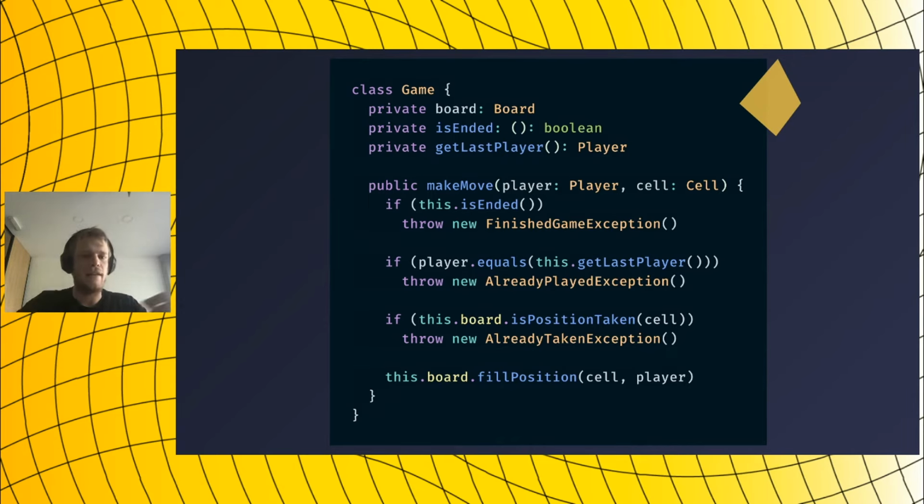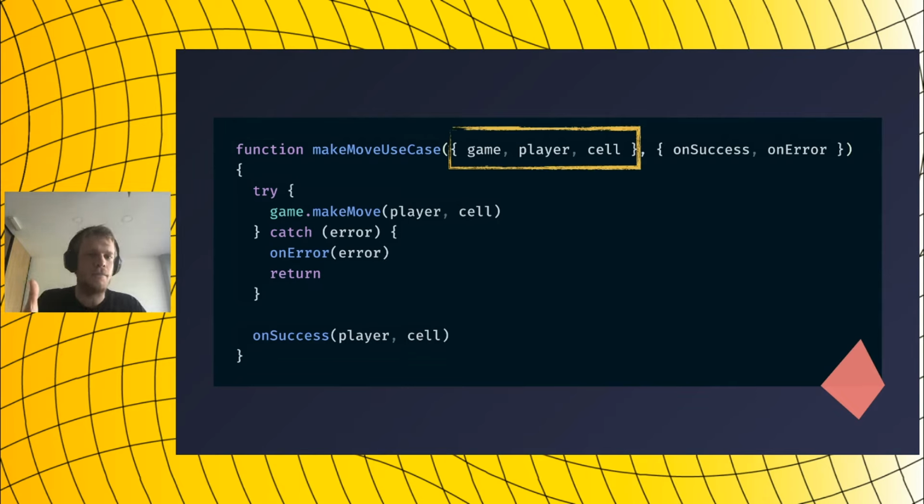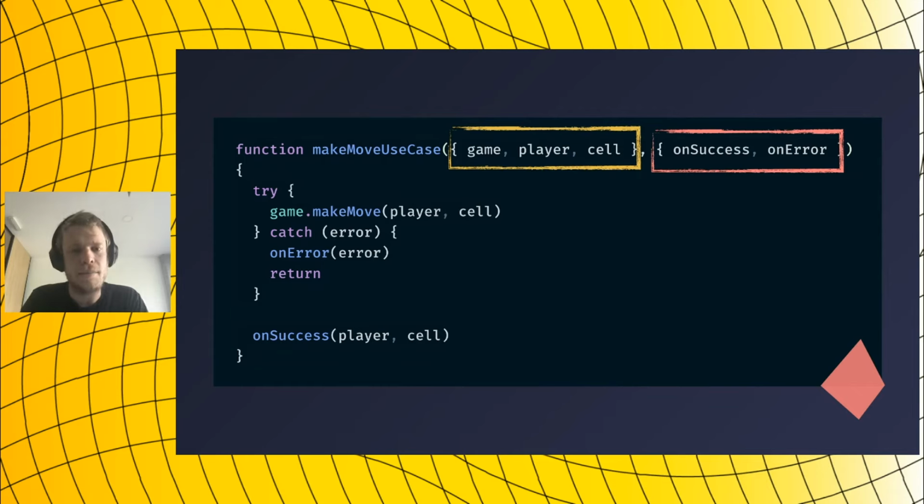Notice how this game can just make a move given a player on a cell, but we need to make them interact with each other, right? And this is where use cases enter the stage. Notice how here, okay, now we dropped TypeScript, so everyone is happy. Now we are using functions, no classes. This use case is kind of interesting because first it gets some values: a game, a player, and a cell, and then it makes them interact with each other. Notice how we call our game.makeMove and pass down the parameters. But also, notice the important part: we implemented a couple of callbacks. If the movement is successful, we call on success, otherwise we call on error.